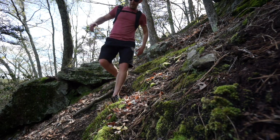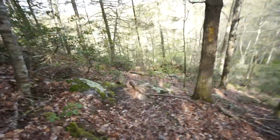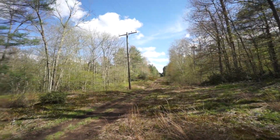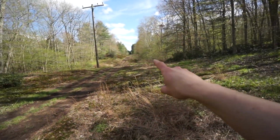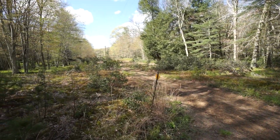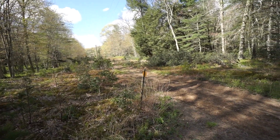And now we get the steep descent down. After all that climbing and the nice overlook, we've got a couple of steep switchbacks in order to get down to the Orange Trail. Now we've hit the utility corridor, and we could go that way to the Blue Blaze Waterfall Trail, which I would recommend, but we're going to go this way to the White Blaze River Ridge Trail.